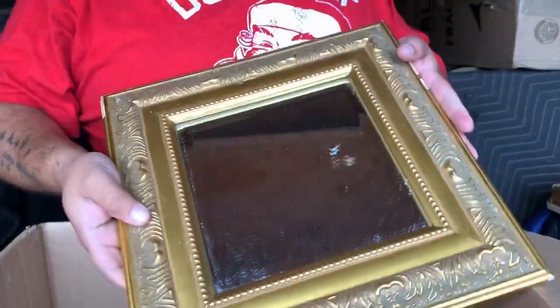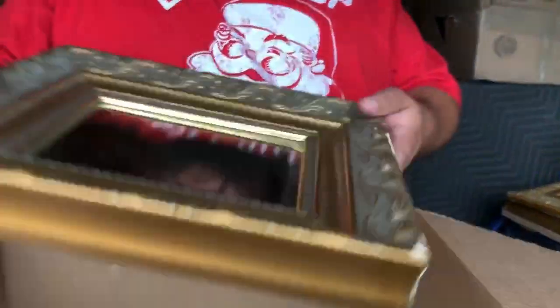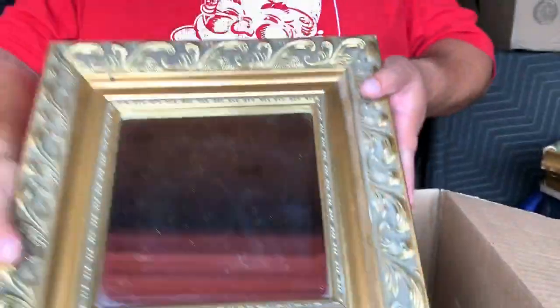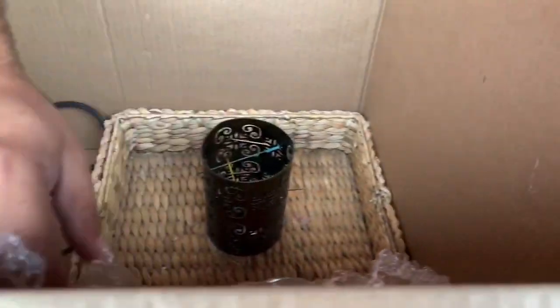Oh, look, another one. Those are pretty, huh? Those are really pretty. Another one. Ooh, one more. Oh, my gosh. Those are pretty, huh? They're heavy, too. We have a basket. I like that. But does it hang? I don't know. Okay, never mind.